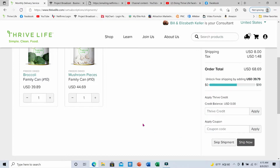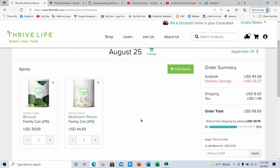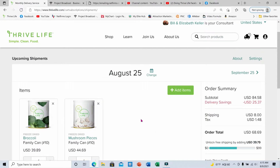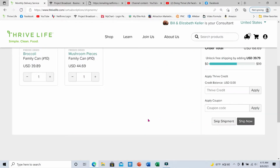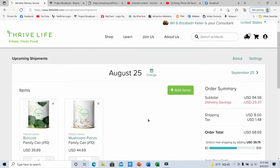As soon as I do that, then this order would process at that time. It wouldn't wait for the next scheduled delivery. So you can place an order every day if you want to through your delivery service by hitting the Ship Now button. And of course, like I said, you always want to place your order through the delivery service rather than the shopping cart so that you save all of this money.